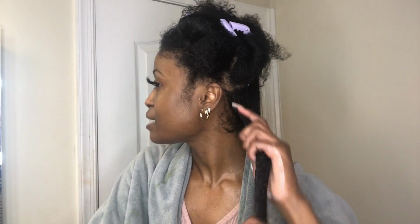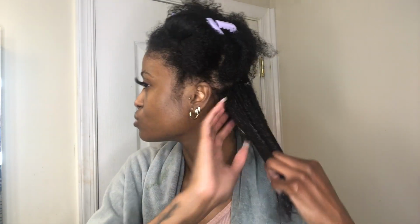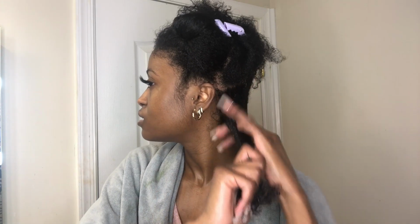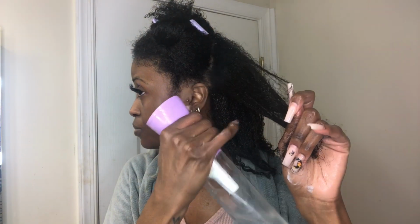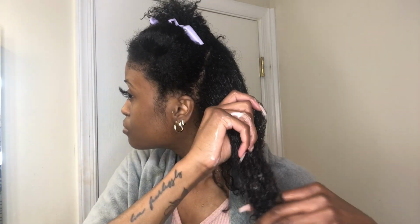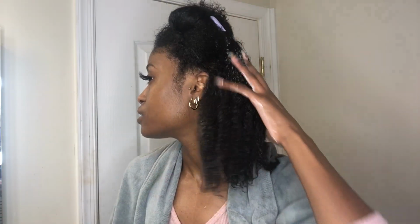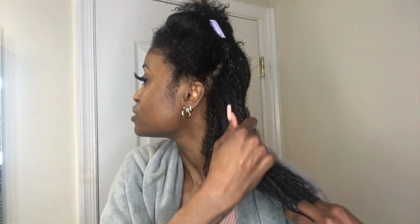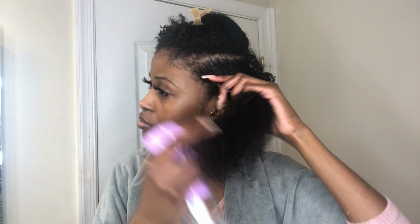Feels smooth going onto my hair. It doesn't have crazy slip, but it definitely feels smooth, and it feels similar to the green tea leave-in from what I can remember. Product does feel like it's absorbing into my hair, and I kind of just want to keep putting it on because I feel like it's really moisturizing my hair.